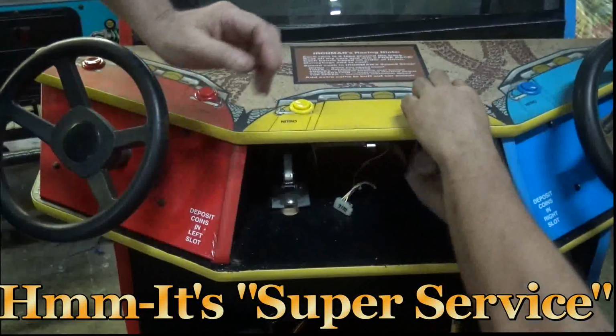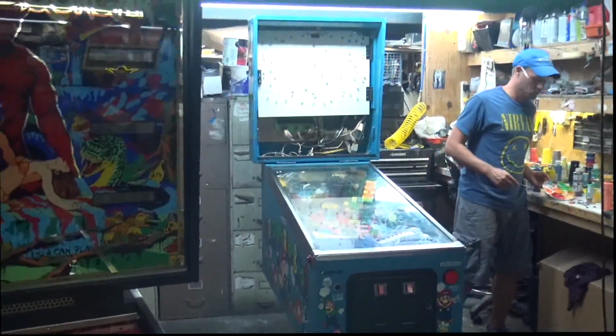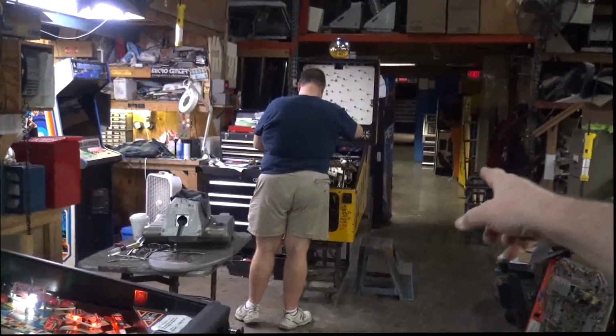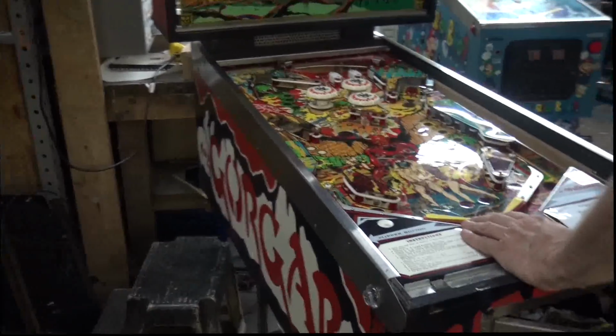While he attends to putting that back together, you'll notice Steven is working very hard on this stupid Mario Brothers pinball, painting it. Customer is on his way to get checkpoint. Franklin is working on Data East Tommy. And Mark in Canada, a game that has more colors in it than Mario.